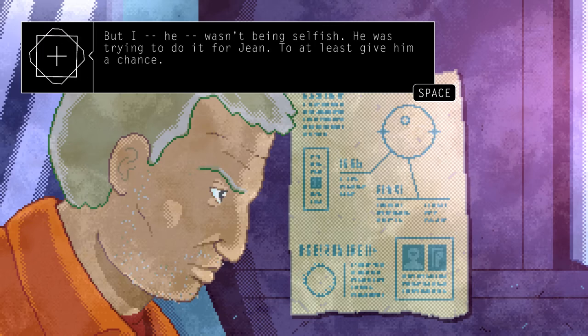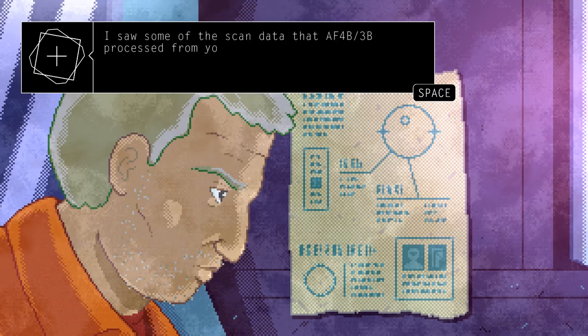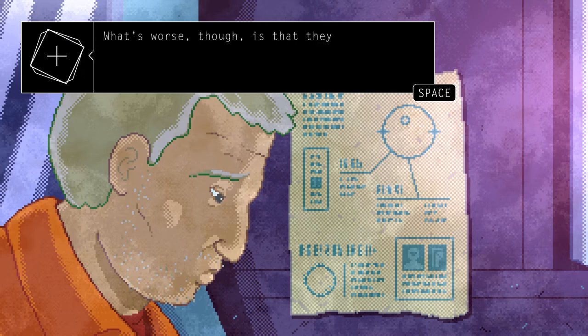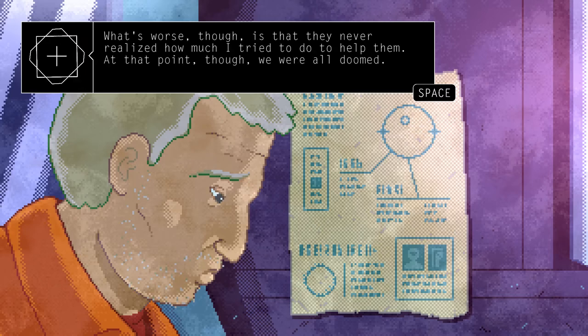But he wasn't being selfish. He was trying to do it for Jean. To at least give him a chance. I saw some of the scan data that AF4B/3B processed from your trip to Colony B. They hated me. Him, I suppose. They didn't really understand. What's worse, though, is that they never realized how much I tried to do to help them.